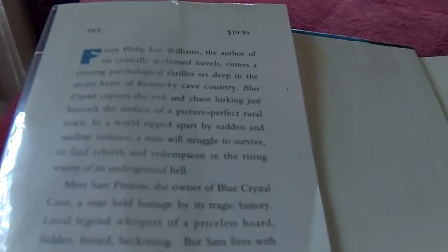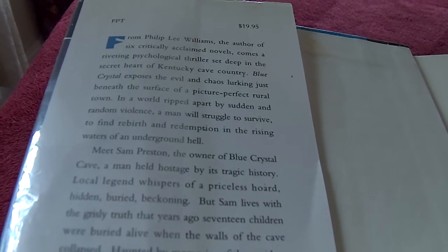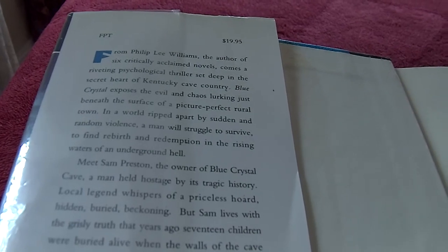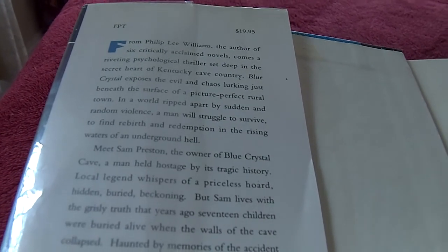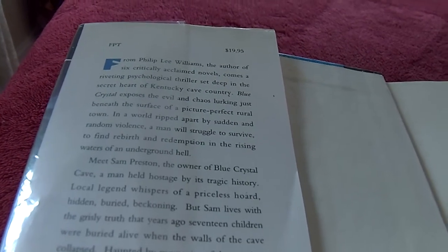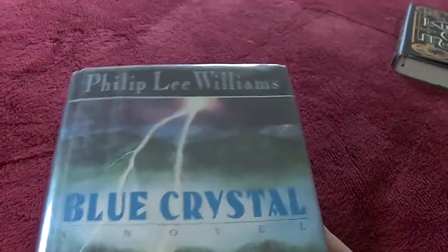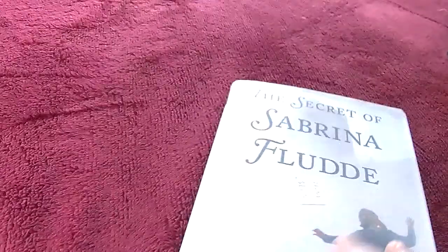From Philip Lee Williams, the author of 6 critically acclaimed novels, comes a riveting psychological thriller set deep in the secret heart of a Kentucky cave country. Blue Crystal exposes evil and chaos lurking just beneath the surface of a picture-perfect rural town. In a world ripped apart by sudden and random violence, a man will struggle to survive, to find rebirth and redemption in the rising waters of an underground hell. So Blue Crystal by Philip Lee Williams. That looks pretty good. Now, like I said, I'm not the best reader in the world, so it'll take me a while to read through these.